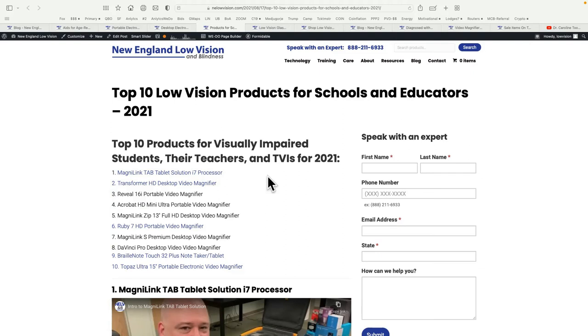You have the MagnaLink tab there, which I mentioned. We have the transformer there. We have the 16i, which I mentioned before. The Acrobat Mini is tried and true. The MagnaLink Zip is very popular out there at schools. Ruby 7, MagnaLink S can work with a Chromebook, very popular at schools. DaVinci Pro, lower on the list here, but still there. We also threw in the Braille Note Touch Plus 32 and the Topaz Ultra.